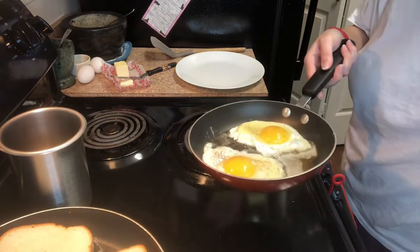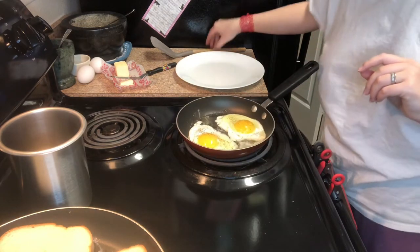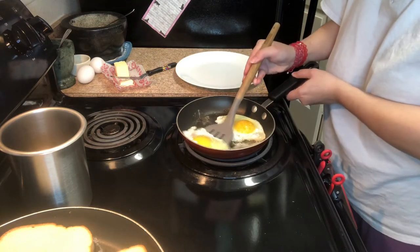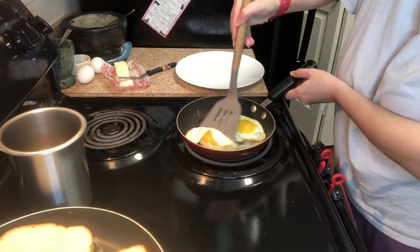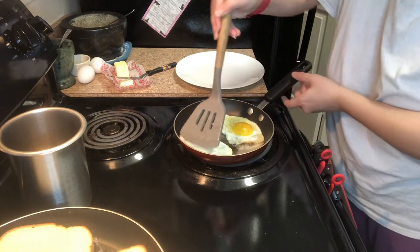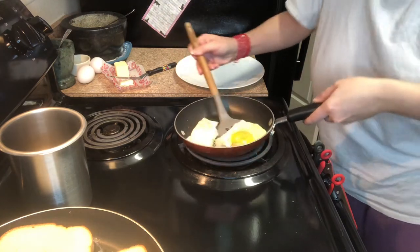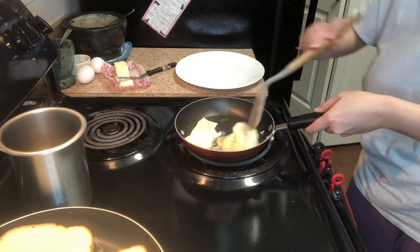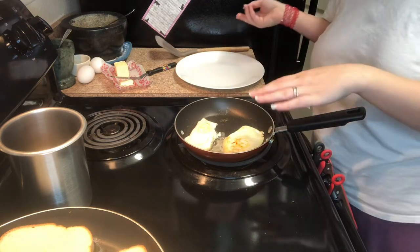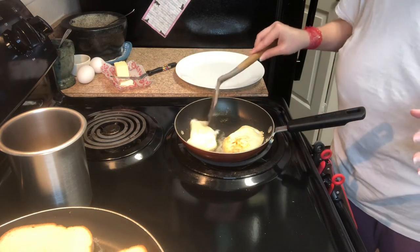So this is what they're looking like right now. And they're easy to move around the pan. Oops. I really need a different spatula. I've been wanting to get one forever and I just haven't. So, whoa. And these are just gonna be kind of over easy, over medium, about around there.